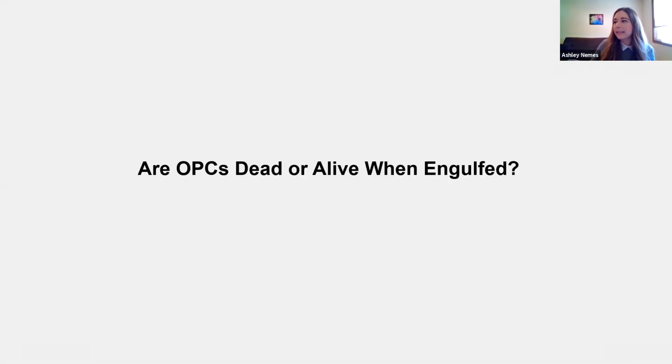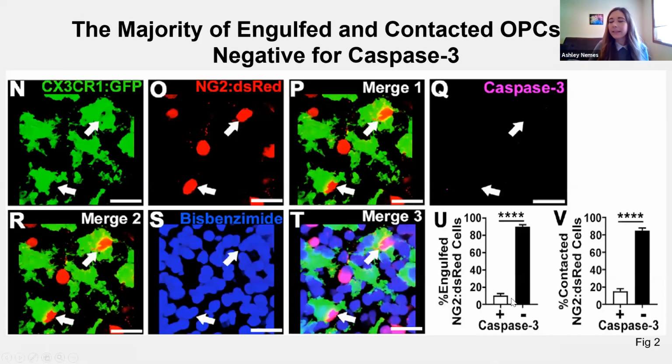So we next tested the research question: are OPCs dead or alive when they're engulfed? And to do this, we looked at paraformaldehyde fixed frames first. And again, from our reporter mice, we identified cells that were contacted and engulfed, and they were mostly negative for caspase-3, which is a marker of apoptosis, and that's quantified down here across 6 different cells, or 6 different mice.